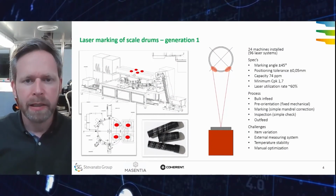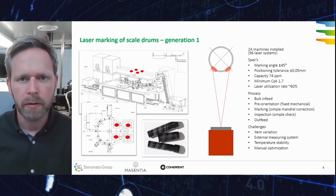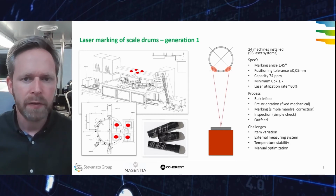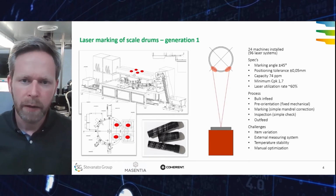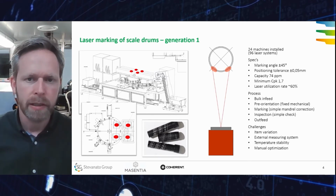So we made a lot of these installations over the years, starting out more than 20 years ago with the first generation, where you see the scale drum to be marked. And you see the setup with 4 laser systems, each marking a fourth part of the scale drum in a fixed position. So that gives some sensitivity in the angles that I've marked here with red, due to the fact that you'll have some item variation, you have some positioning variation, mandrel by mandrel, and so on. And also with the bulk in feed for the inline integration with the molding machine, you have some variance.